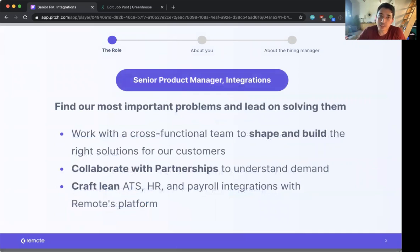Specifically, we're looking for a senior product manager for our integrations product team. The simple responsibility of a product manager is to really find our most important problems across the entire business and really provide leadership on the solution. It's up to you to find what the most important problems are, and it's up to you to shape and define the solution.